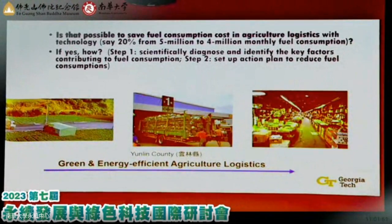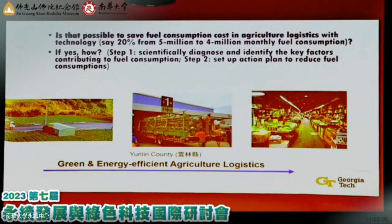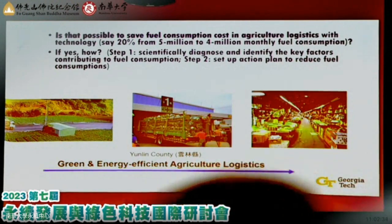The first question is: is it possible to cut the fuel consumption cost in agricultural logistics with technology? And if yes, how do you cut down that fuel consumption? There are two stages here. The concept is similar to your health diagnosis. The first step is to scientifically diagnose and identify the factors contributing to fuel consumption. The second step is to set up the action plan to reduce the fuel consumption. Those are what I'm going to share with you.